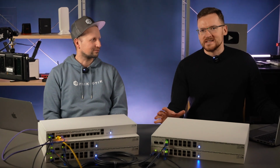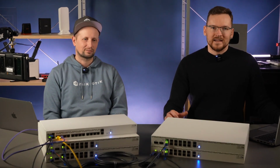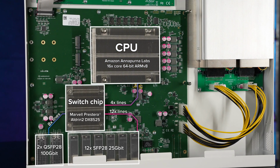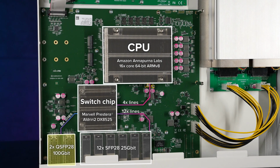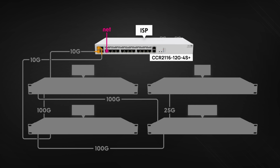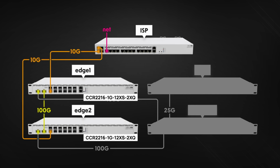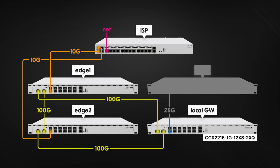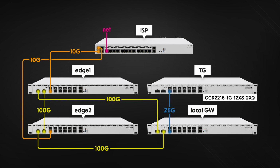These are four of our CCR2216 routers. They come with the most powerful CPU that we offer in our products, and besides the 25 gigabit ports, they also have two 100 gigabit ports each. This one will act as our ISP, and then the next two are independently connected to it, so we have two connections to the internet. And then they are connected to a third router that could now potentially benefit from two uplinks. The fourth router, we will just use that one to run some traffic as if we had local endpoints.